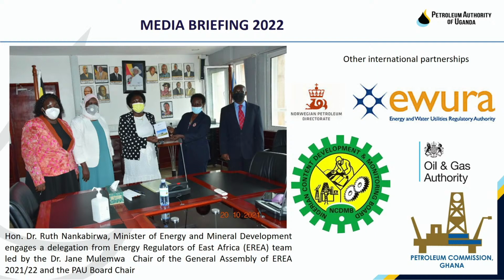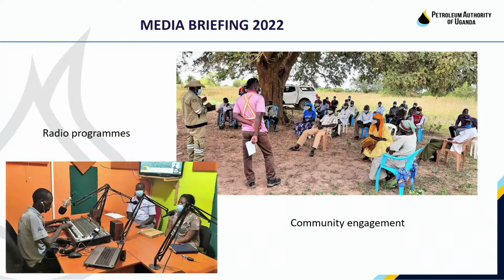In the picture there, the Honorable Minister of Energy, Honorable Nankabirwa, was receiving a delegation from the East African regulatory energy agencies, who were led by the chair of the board, who is currently the chair of the PAU, Dr. Jane Mulemwa. So the authority makes a lot of effort to have these partnerships as part of its stakeholder engagement. But stakeholder engagement isn't only in those partnerships, because the authority also engages the communities in the field, as you can see on the slide there.